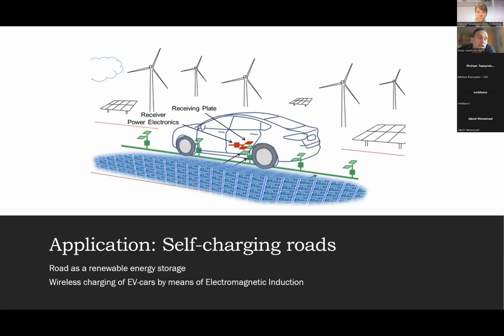Or when you drive in your driveway or in your garage, the car will be charged without plugging the car into an electric charger. Ultimately, ideally, we would like to drive on pavements which charge the cars while driving, which would take away this permanent fear of all EV drivers in M1. Will I run out of juice to reach my place?